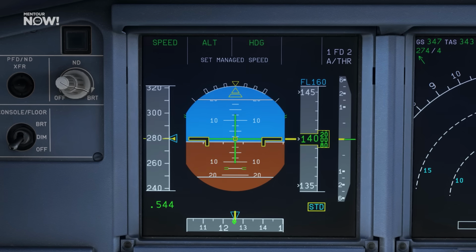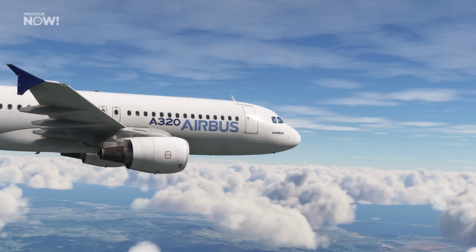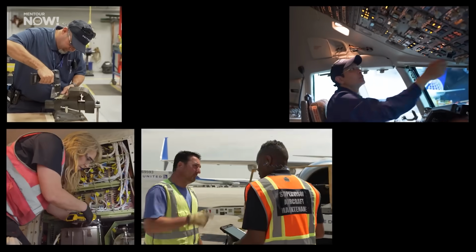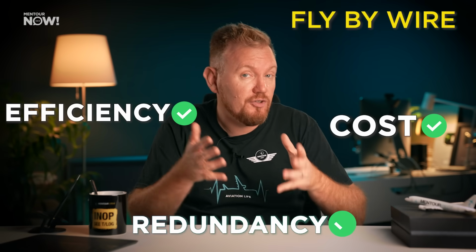So basically, from the pilot's point of view, when we pull up, the nose will still go up, and when we push down, the nose will still go down, but it's what's going on in between that changes. Now, this has a lot of different benefits. To start with, fly-by-wire is much lighter and overall less bulky, and you can also relatively easily build a lot of redundancy into it. On top of that, the fact that it requires fewer moving parts also means less maintenance, monitoring, and a lot less stuff that can break. So together, this all means that fly-by-wire is already a huge benefit in terms of cost, efficiency, and redundancy levels.